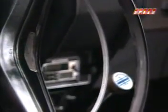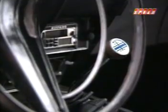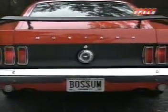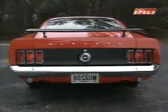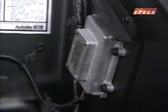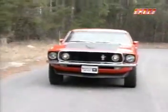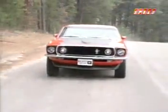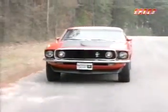The 302 shifted gears with Ford's bulletproof top-loader 4-speed and pulled through the equally strong 9-inch rear end. This package pulled revs so easily that Ford even installed a 6,150 RPM rev limiter to keep things together. Knudsen had one more goal for this car. It was to be the best handling car ever to roll off Ford's assembly line.